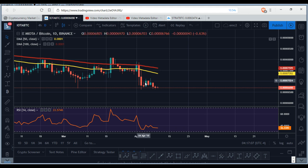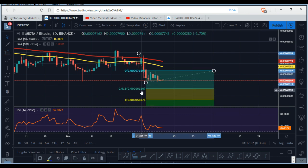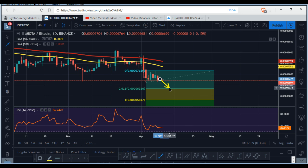On April 1st, just about this area, IOTA started to move to the downside. We haven't seen IOTA come back down to this area, at least for the short term. Let's say we break this area of support, we could be making a 1-to-1 extension easily, or a 0.618 extension. We could see IOTA at about 63.30 if it breaks this area of support. It wouldn't be bad to retest this area, get more momentum, and move back to the upside. But we have to hold strong versus BTC. BTC looks pretty strong at the moment.